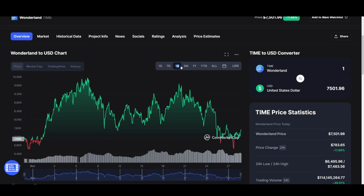So if we zoom out here and we take a look at the 1 month chart, we've been seeing it trade between 7,000 and 10,000 this whole time, and it's been a little choppy. It hasn't been linear and just skyrocketing straight up. We've had some nice ups. We had some downs, and right now currently it's trading at 7,500. Now, some people might be getting frustrated because it's basically gone nowhere for the past month.